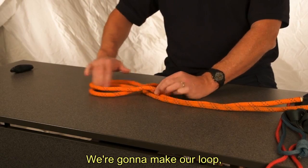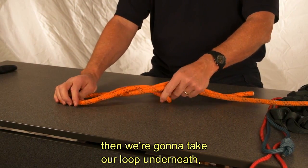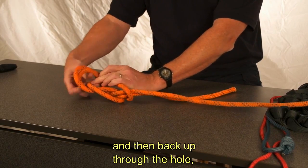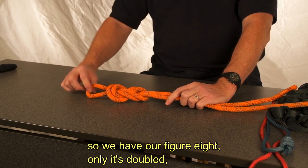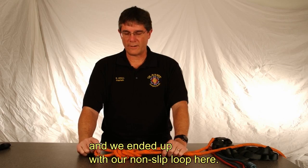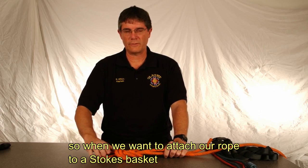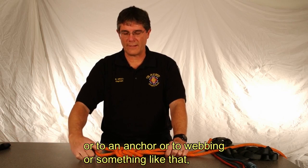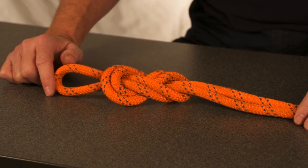Same thing just like it was before. We're going to make our loop. Try to keep everything nice and flat. Then we're going to take our loop underneath and then back up through the hole. So we have our figure 8, only it's doubled, and we ended up with our non-slip loop here. This is what we hook our carabiners into, so when we want to attach our rope to a Stokes basket or to an anchor or to webbing or something like that. This is the one we use most often.